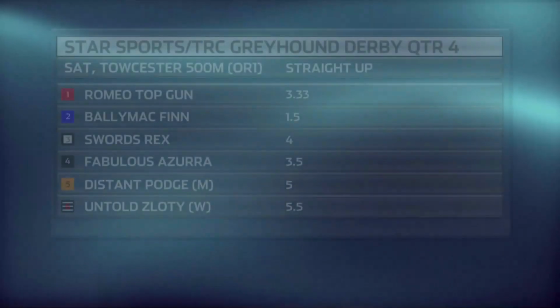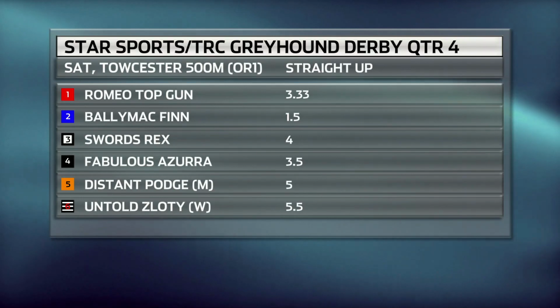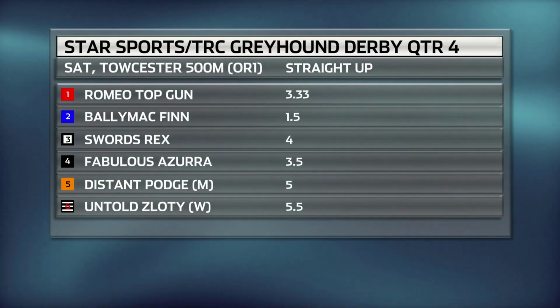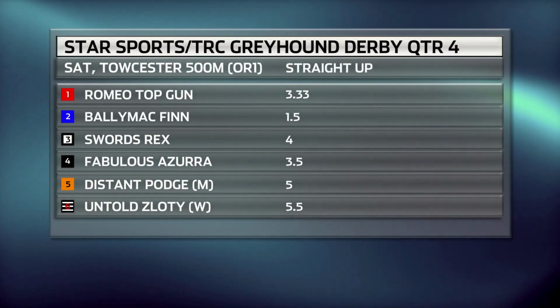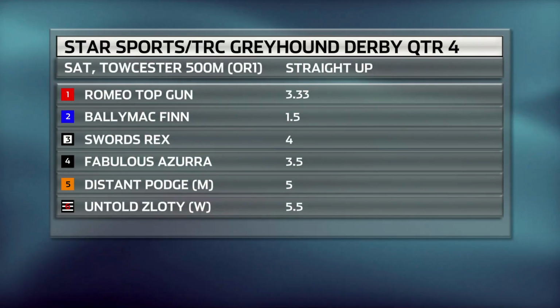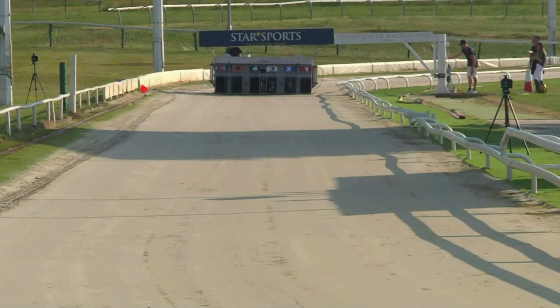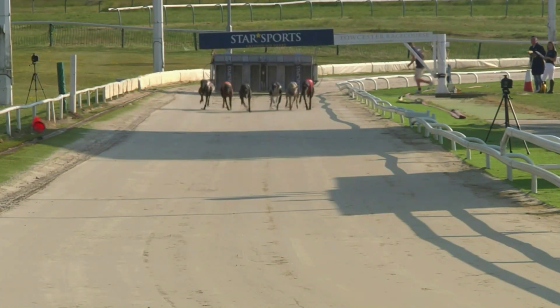And finally on to the last quarter-final, where most greyhounds, I think, will be relatively happy. Most sets of connections will be relatively happy with the draw. We've got a rematch here, and not that it was much of a match at all, because Swords Rex absolutely demolished Ballymac Finn at the weekend. Let's look at those two in action. They were running on this occasion from 3 Ballymac Finn and 4 Swords Rex. And look at that, smooth as to the bend.